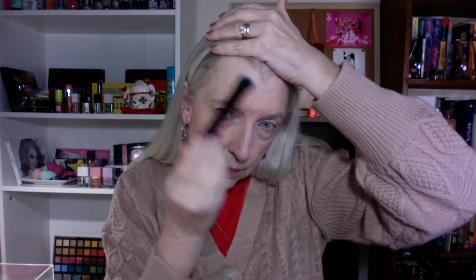And my e.l.f. putty bronzer in the shade Tan Lines with the putty blush brush. Just do the perimeter of my face. And then I do a little contour, just a little. This just melts into your skin. It's wonderful. It's so easy.